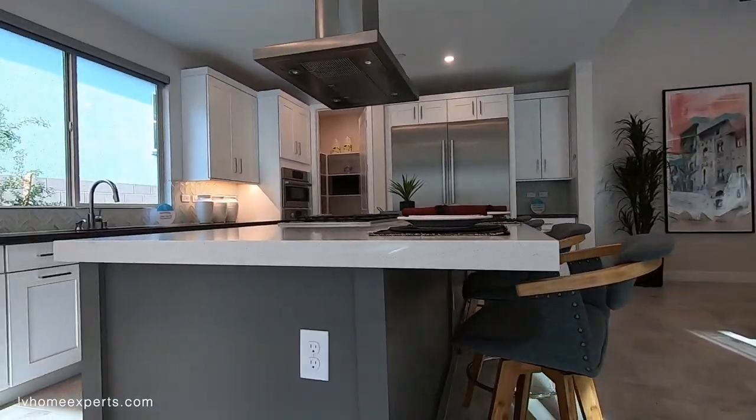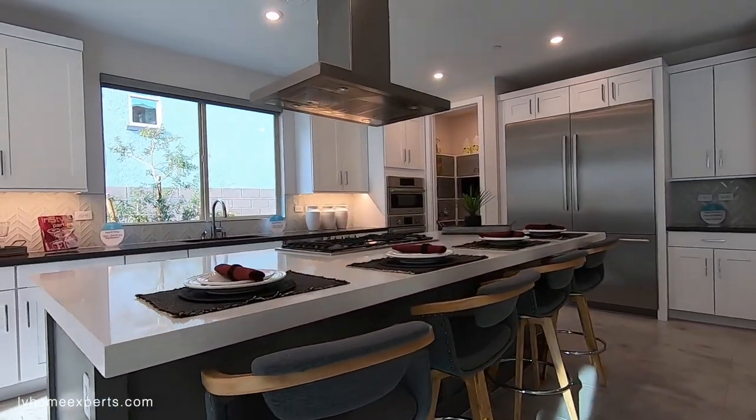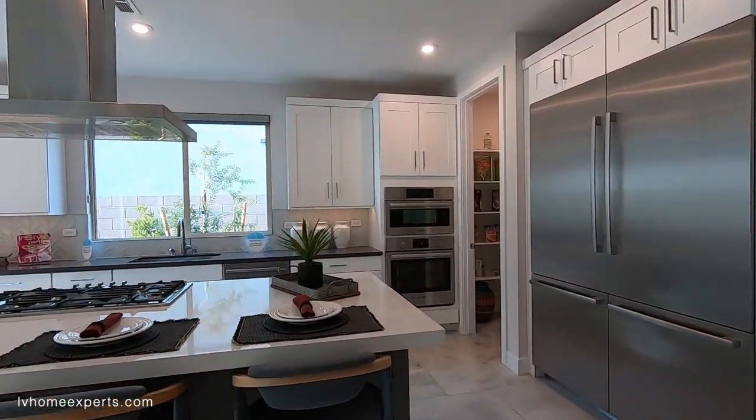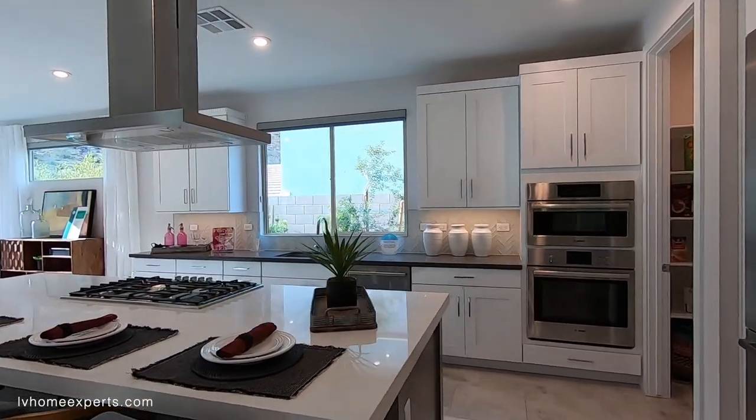The cabinets here are upper grade cabinets. Again, if you want to see what the materials and the standards are, what you get, watch the bonus footage at the end of this video, folks.